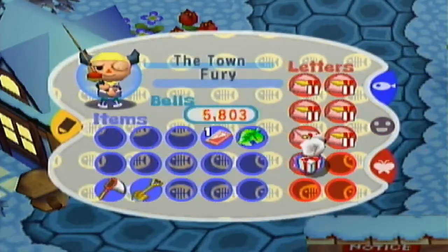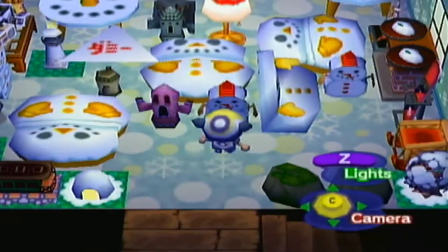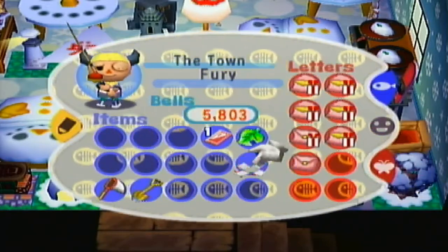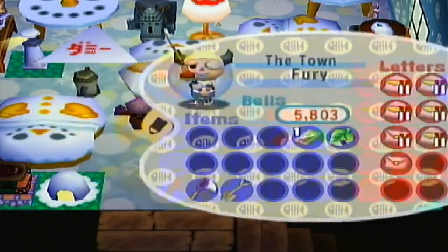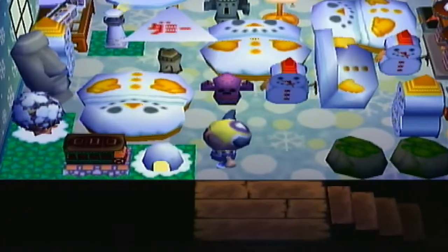What did we get from our friend, the snowman? Please be one of the two things we still need. Please. I need it to be one of the two things to finish the set. Dresser! Hooray! We're missing one thing left. Now we gotta clean this place up a little.